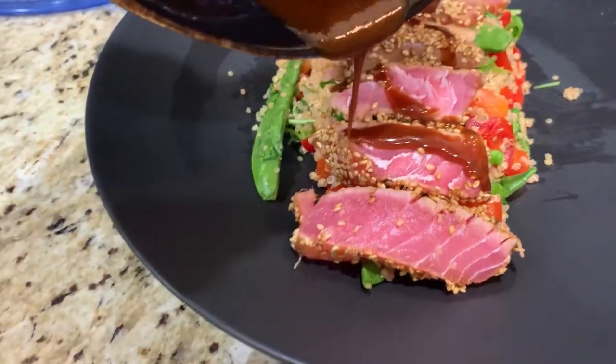It's looking good. All right, guys. You know the deal. Taste test. Gonna get in here for this tuna. Mmm. All that marinade is good. That sauce I made is banging.